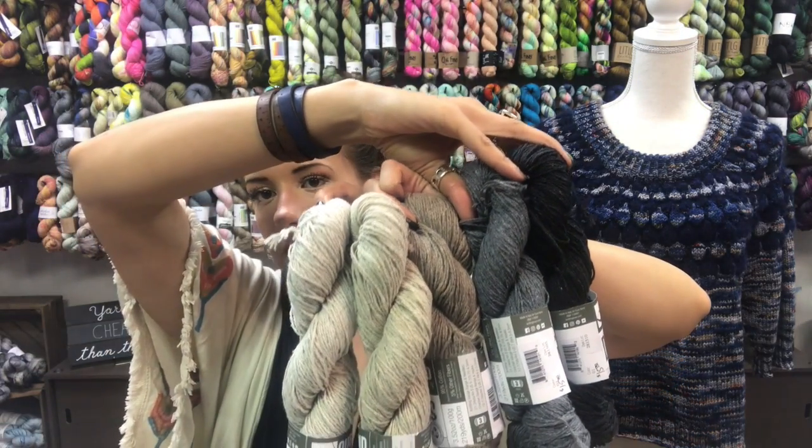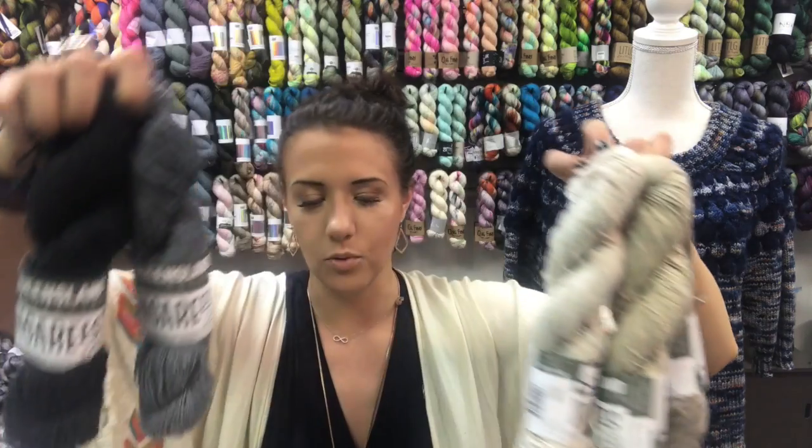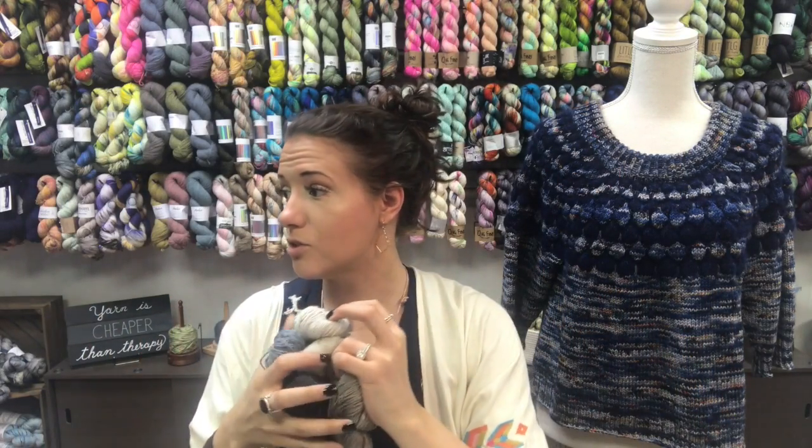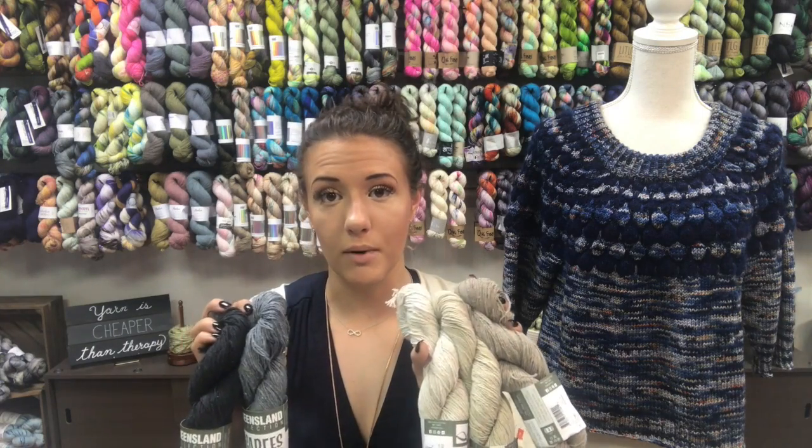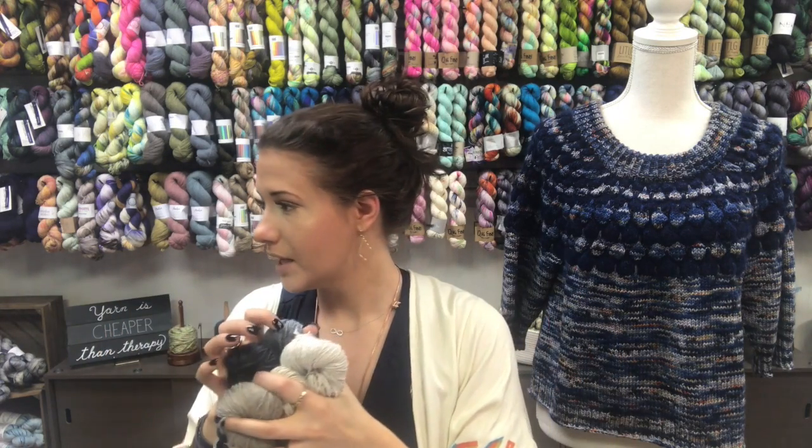This is going to be so good for your summer tee tops, for if you want to crochet some of the new stuff that's in Pom Pom magazine. This would be so cute to crochet, like the little poncho shawlette thing.